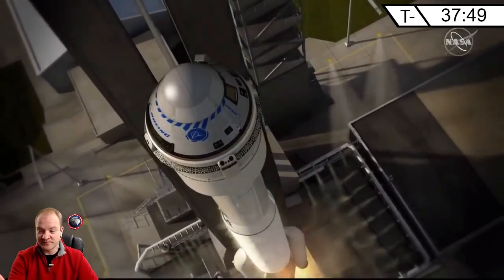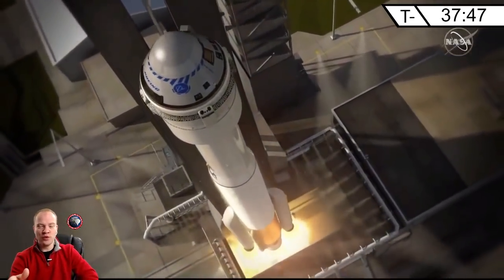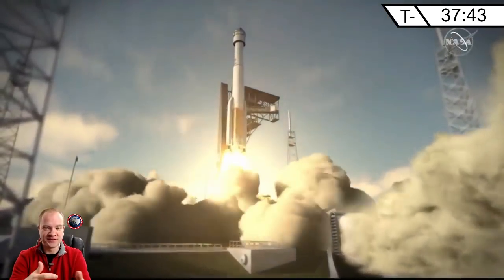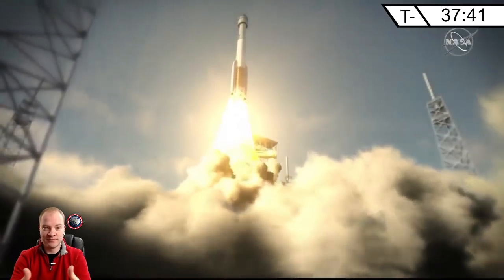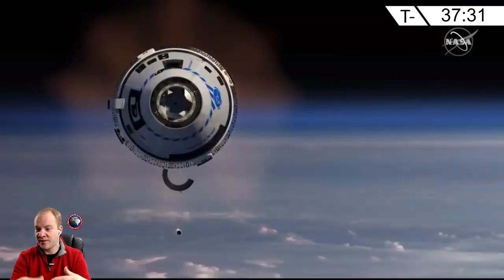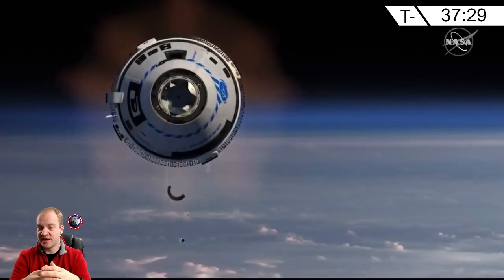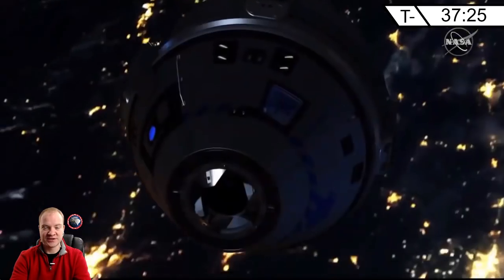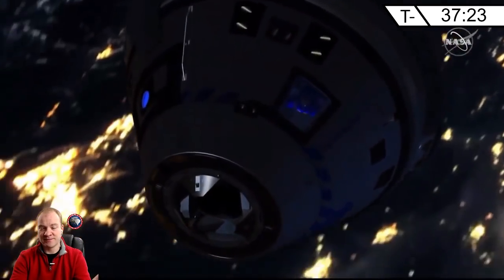That did not happen. There was an issue with the onboard clock and timing system for the capsule, which was off and not at the correct point in the mission. That caused some issues, like the burn not happening, some attitude control issues, and some communication issues. By the time they got it sorted out, it had used up too much fuel and they could not get to the International Space Station. So this, I think it was planned to be an 8-day mission, is now 2 days.